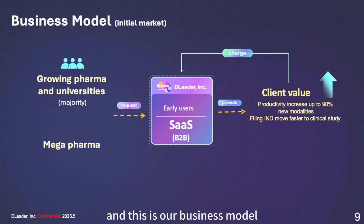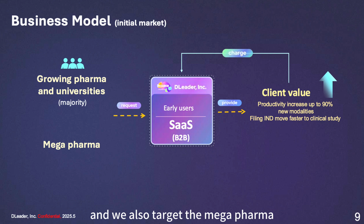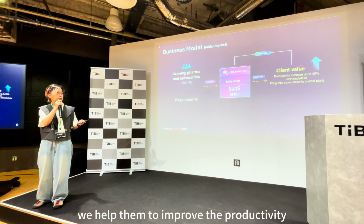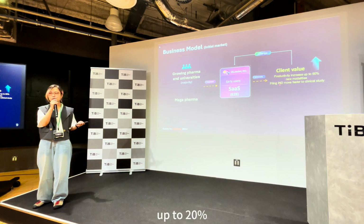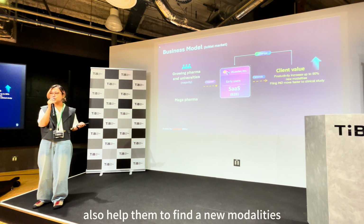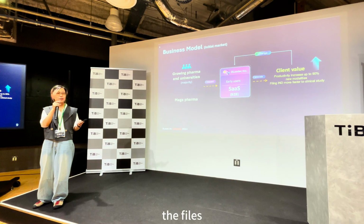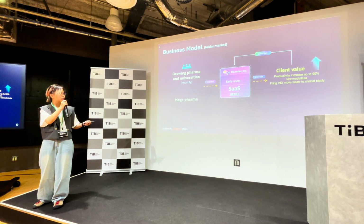And this is our business model. We are B2B SaaS, with some early adopters co-developing with us. The small pharma and universities are our major target, and we also target the mega pharma. We help them improve productivity by up to 20%, and also help them find new modalities, and the IND files are also very useful.